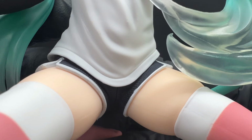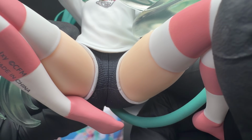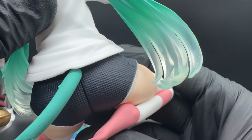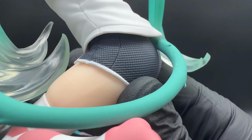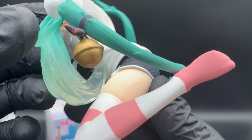Around the waist, the hem of the white shirt overlaps from above, and the black shorts can be seen underneath. The shorts follow the rounded shape from the waist to the upper thighs, and fine raised texture is added across the surface. A white line runs along the hem of the shorts, making a thin boundary between the black shorts and the skin. The shirt hem, shorts, and thighs are not treated as one flat area, and each part has its own step and separation.